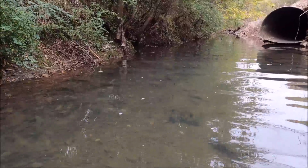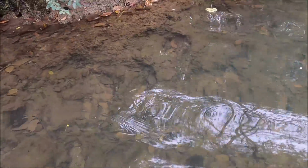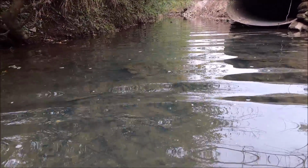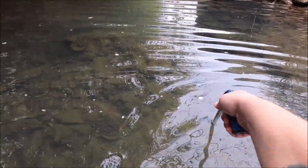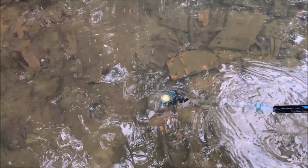Past the bridge. It's getting deep now. The water's actually really clear, for me anyway. There's a golf ball. Why is there a golf ball out here? You know what that means. The thing is, I did not bring my man purse. So you're asking yourself, what did you do with that?